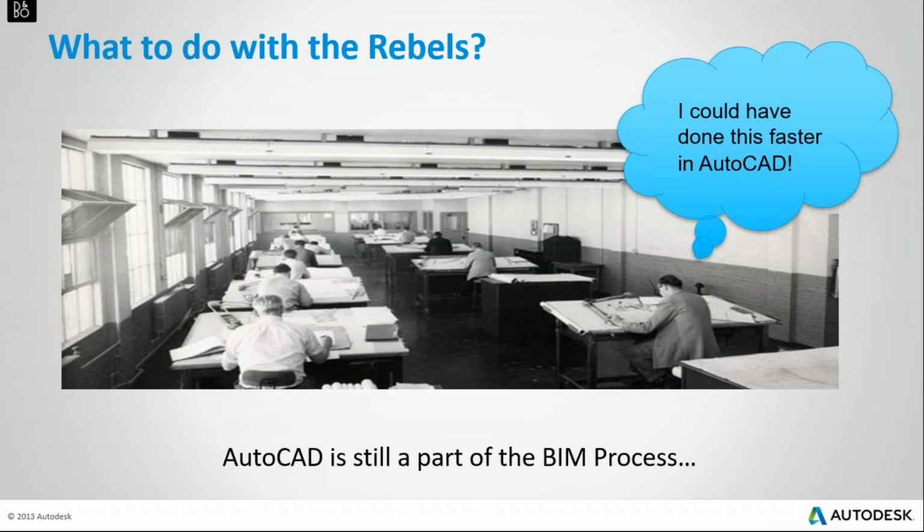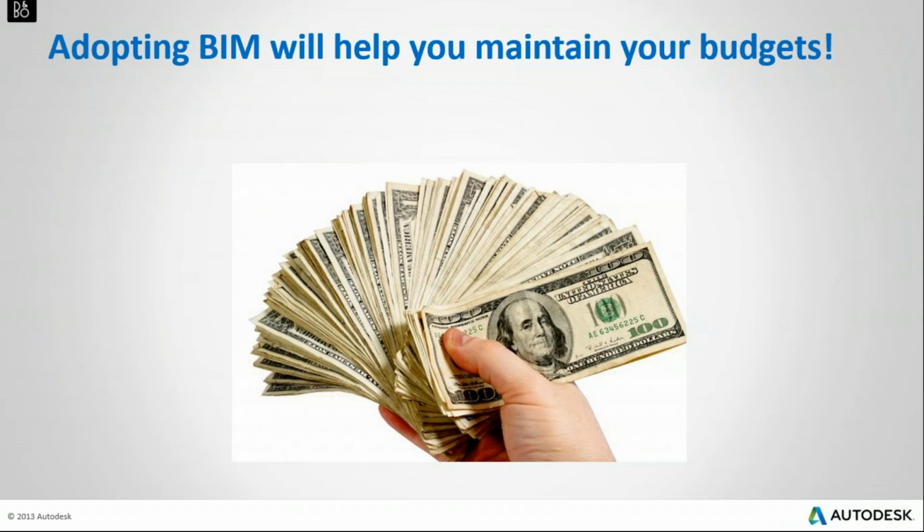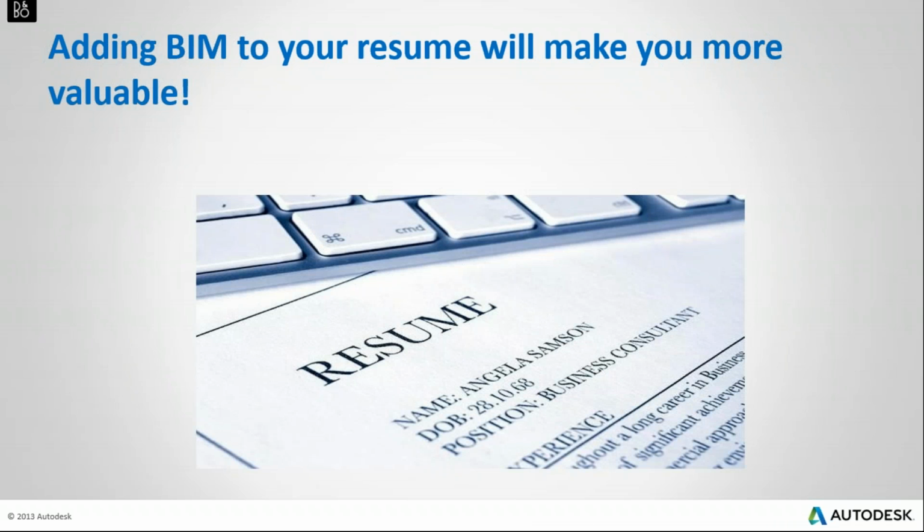But I strongly recommend that you who are listening right now try to make the move. Adopting BIM is going to help you maintain your budgets. You're going to be a hero. People are going to love your department. And I'm going to tell you this, all right? Once you add BIM to your resume, you yourself are going to be more valuable. I mean, if I was at a company and they were willing to train me on BIM, I would be all over it. I'd be like, yes, take me, take me. I want to learn it. I want to be more valuable.